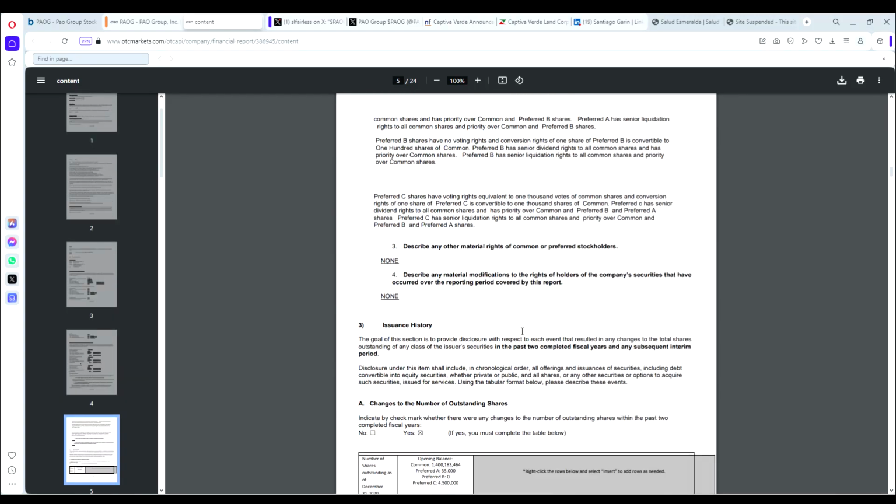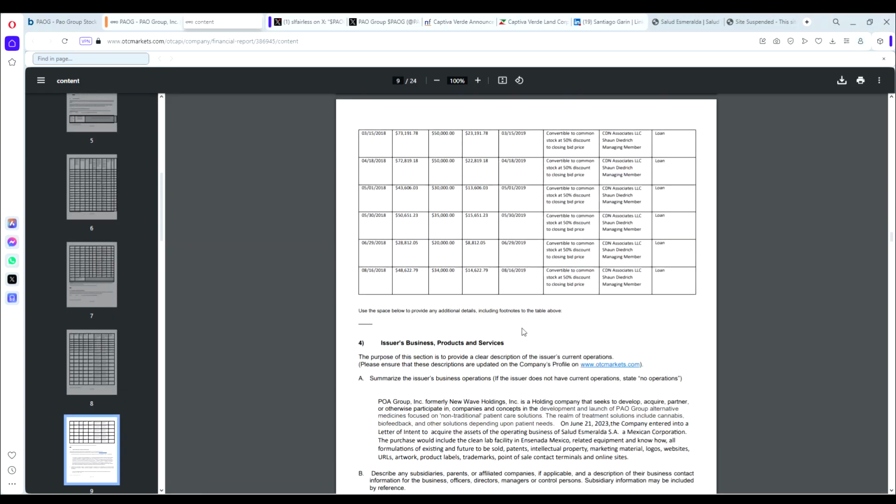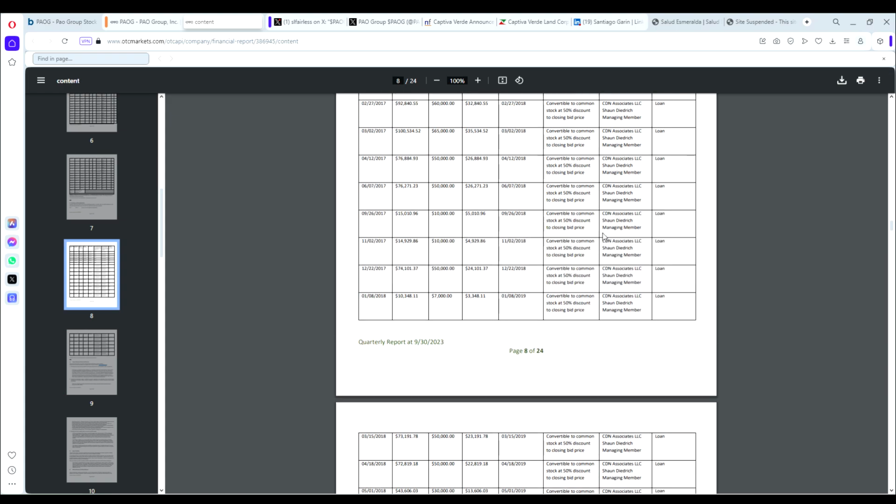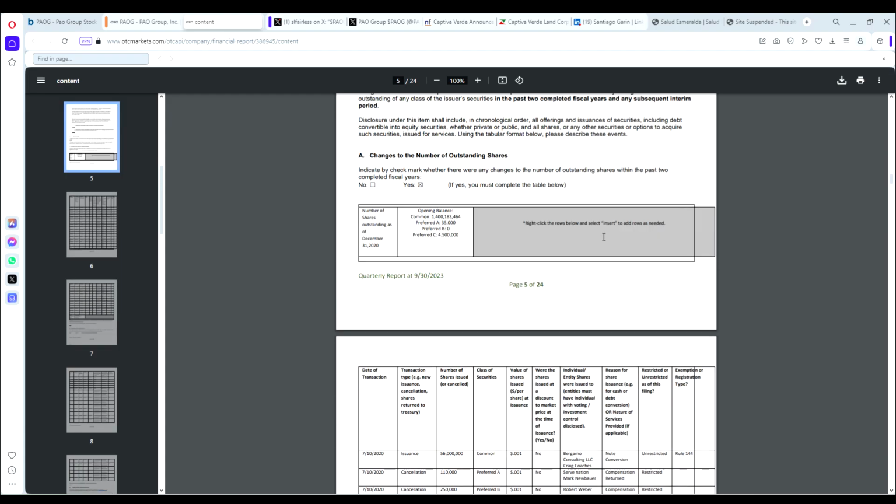And then we scroll down, and we're going to take a look here at issuer's business, products, and services. You'll see that on June 21st, 2023, the company entered into a letter of intent to acquire the assets of the operating business of Salud Esmeralda S.A., a Mexican corporation. So what is Salud Esmeralda S.A.? Well, clearly this is our merger, as there's been a change of control, and they mentioned that company being acquired.